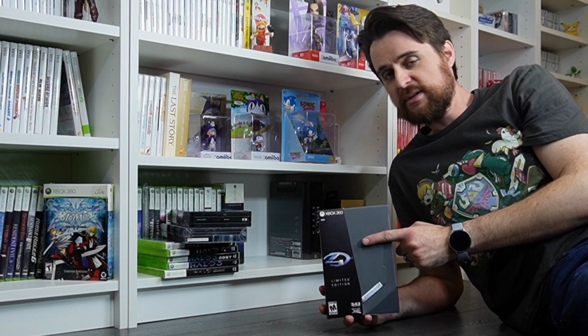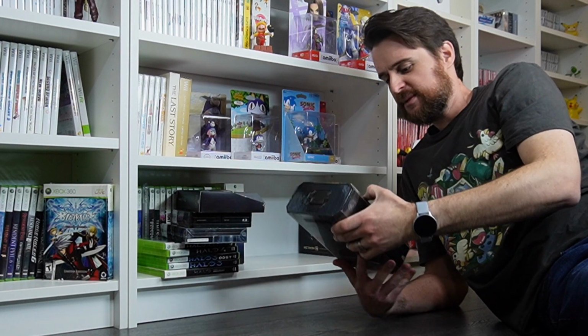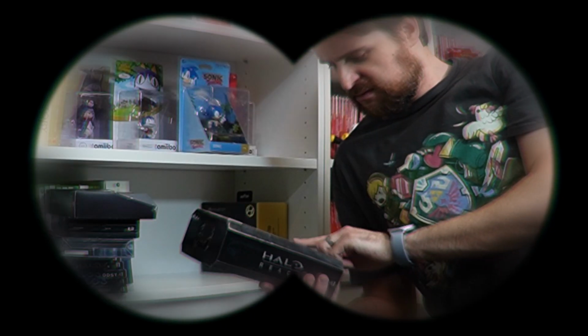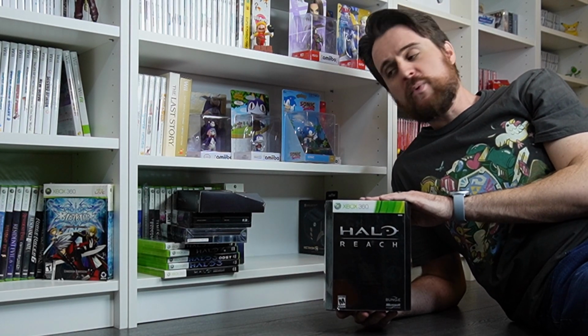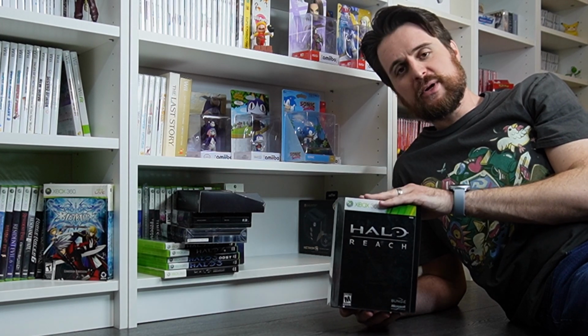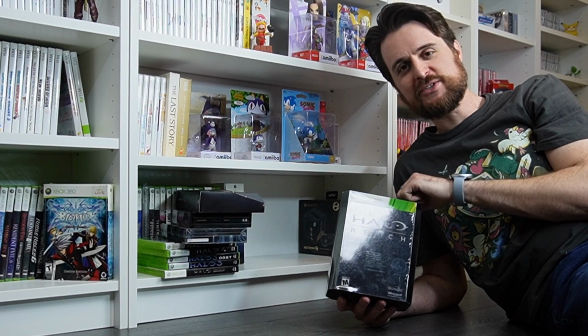This is not very common. And then this one, super not very common, the Halo Reach. I think it's like the Legendary Edition, but actually acquired these from a good friend of mine who was getting rid of his collection and he wanted to go to a better home. So now we have the sweetest part of the Halo series in our collection.